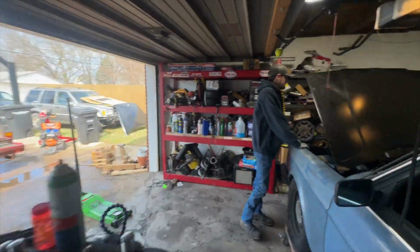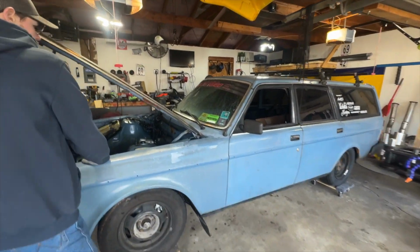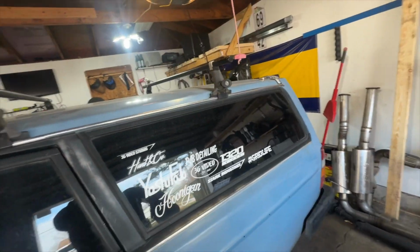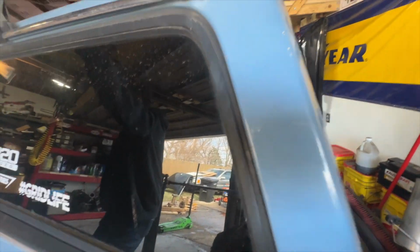After getting some of the bottom clean, got it into the garage up on dollies. We got a little bit of work done here. Got it sideways. We're gonna rotate it around here a little bit. It's definitely an ordeal, but it's been fun. I think this is the cleanest that engine bay's been in a hot minute. See, I told you guys we could spin it in the garage.